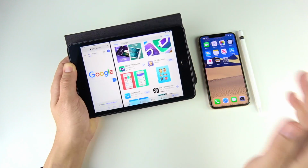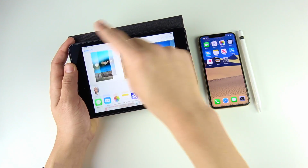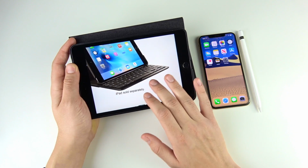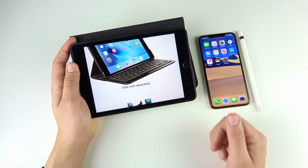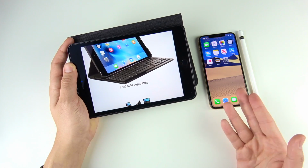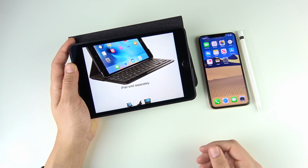Next up is the ability to have keyboard cases for this product. So if I go to Photos here, I took a little photo or a screenshot of a keyboard case for the iPad mini. You can get these little keyboard cases that go on this thing, and that's something that just doesn't really exist too much, and if it does, it's awkward on a phone, on the iPhone, for example. So the XS Max cannot replace it in this regard.